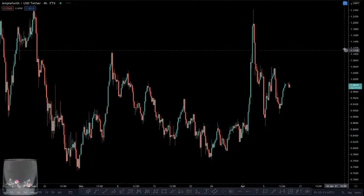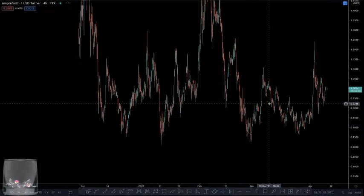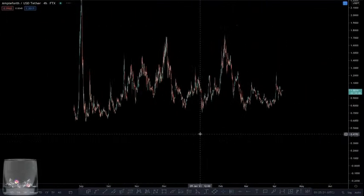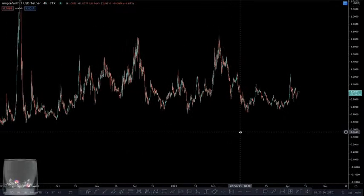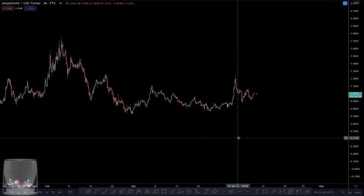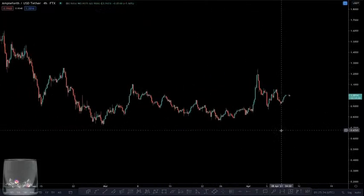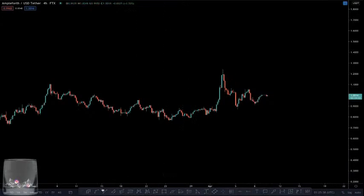Ample fold. This is pretty gross chart. We don't really like stuff like this. You can't get as discernible edges. I personally don't like charts like this.